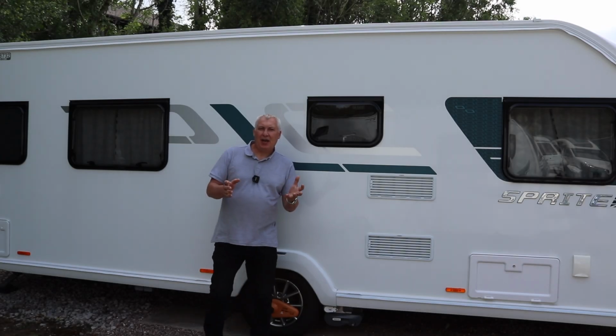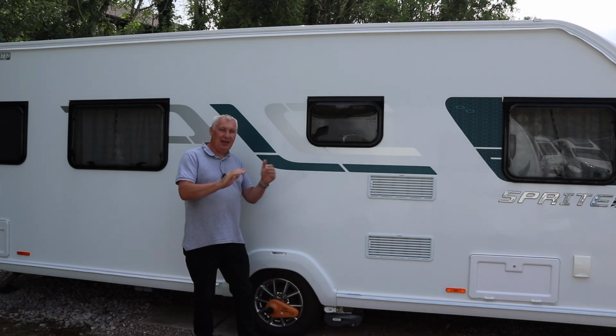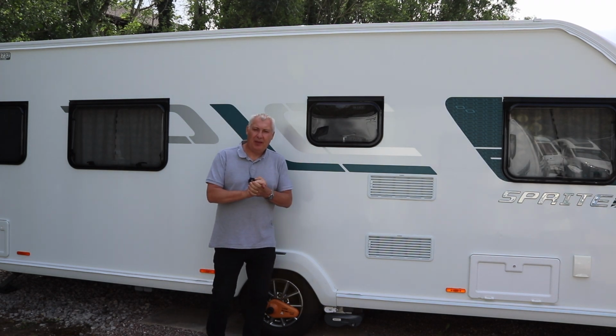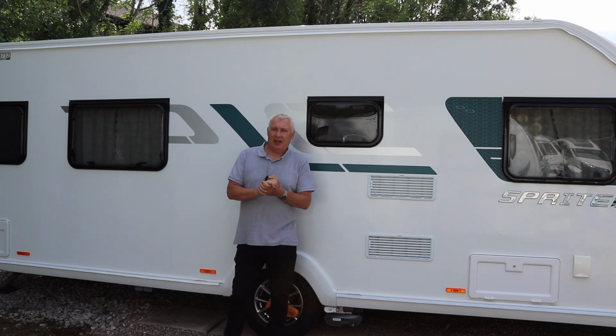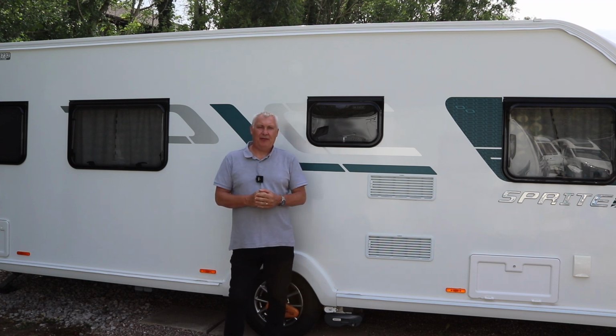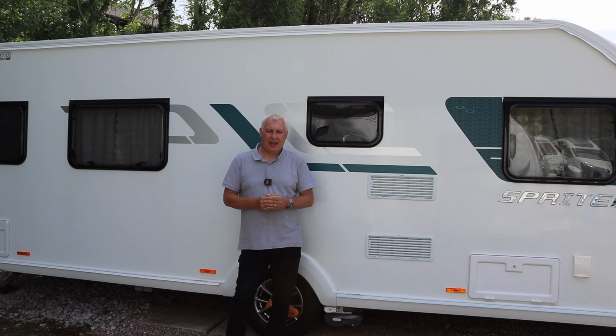So just before we start, I just want to make clear I am not selling the caravan, nor am I part exchanging it. I'm very happy with what I've got. But you might be considering this, either selling it or part exchanging it. And there's some things that you need to think about. You could sell it via Facebook, or you could sell it in a classified ad.